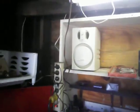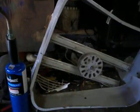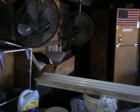Let me turn all this on. For one, new stereo. I'm gonna do something with that. Toolbox still there. Mess. Another light. I am pointing you guys up because I do not want you to see yet. I gotta turn this one on. Will it turn on? There it goes.